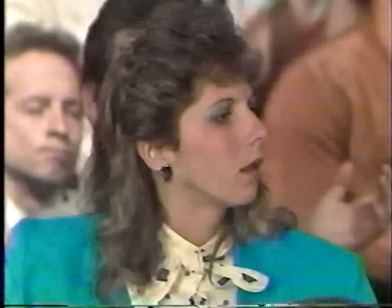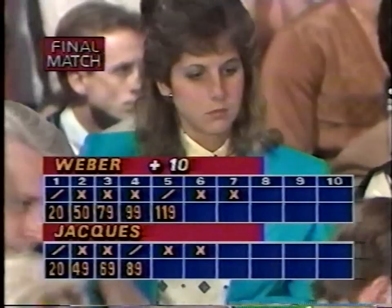And that double puts Weber back into a 10-pin lead, but remember, Jacques has a double working. We'll return to this final match in St. Louis after this.